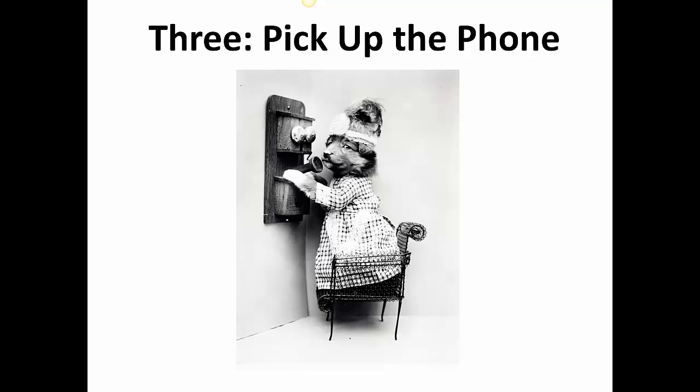3. Pick up the phone. Call your customers directly and talk to them about their concerns and needs. This works especially well for marketers who are in the B2B space, but it can work in other markets as well. And if you are genuinely concerned about your customers' problems, they'll be more than happy to talk to you at length. This may seem intimidating at first, but there's no substitute for speaking to someone directly to find out what their needs really are.